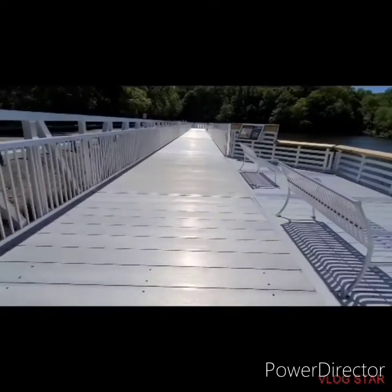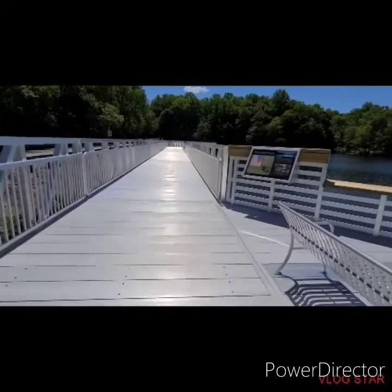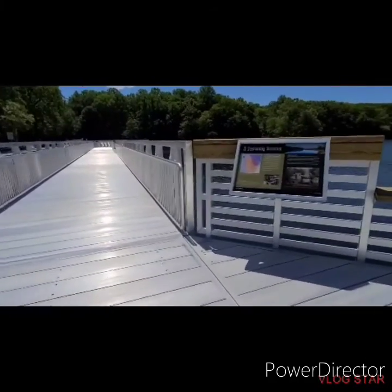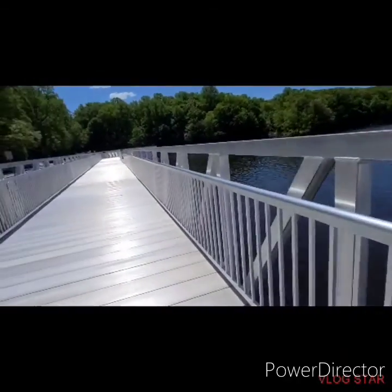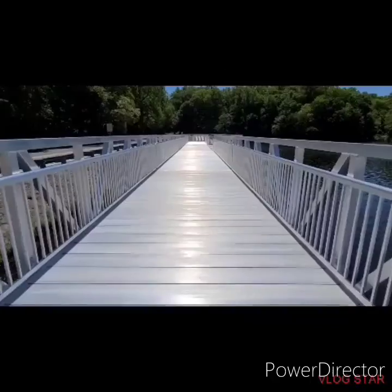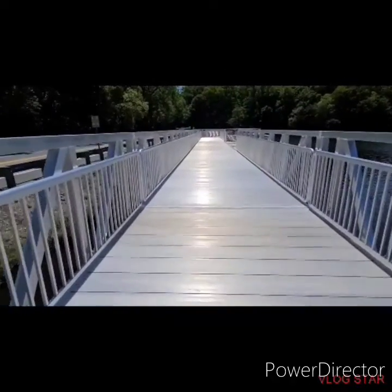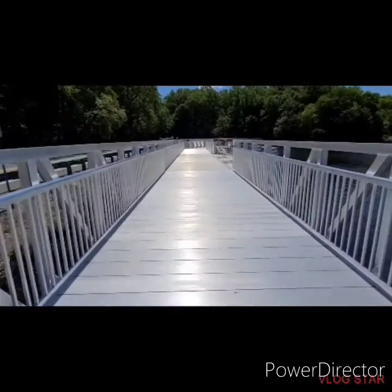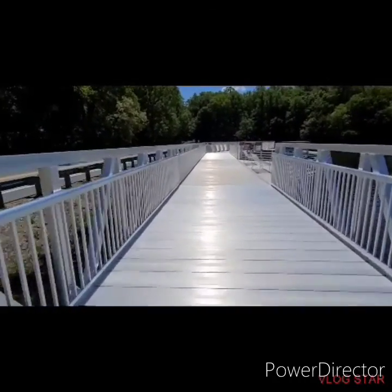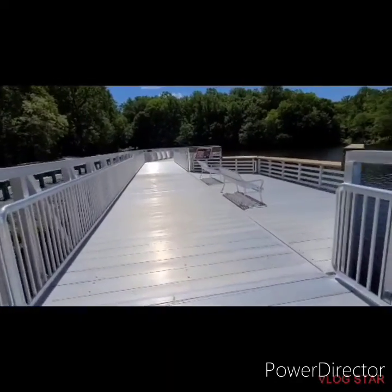Whoa. The sign is a standing resource. Wow. Okay then. So I'm guessing there are signs throughout the entire bridge. So that explains one thing. So what else is going on out here?